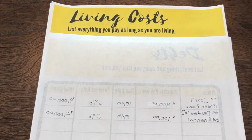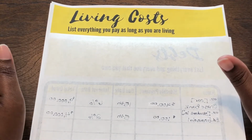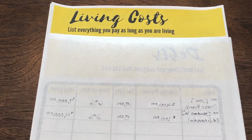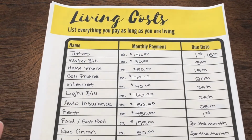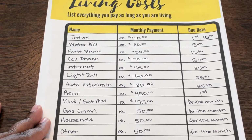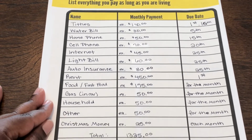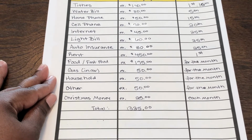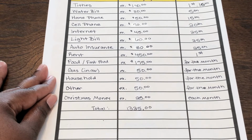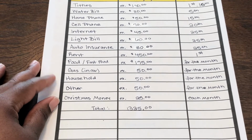Okay, after Lisa has listed all of her debts, she wants to list her living costs. Now, your living cost is going to be anything that you have to pay as long as you are living. So for Lisa, that's going to include her tithes, her water bill, her home phone, her cell phone, her internet, light bill, auto insurance, her rent, her food, gas, household, other, and she also wants to put aside some money every month for Christmas, so that way it does not sneak up on her at the end of the year.